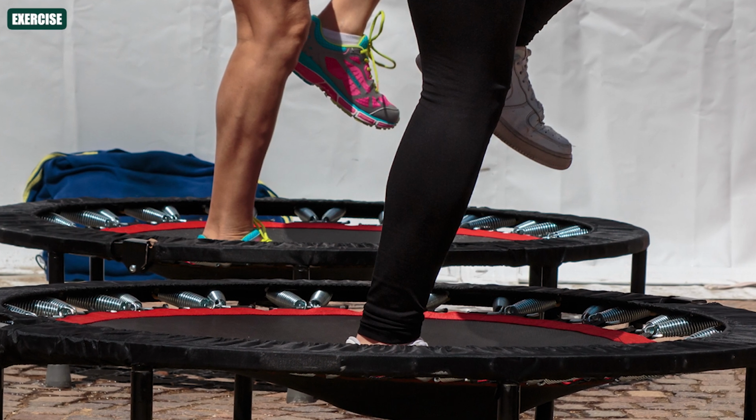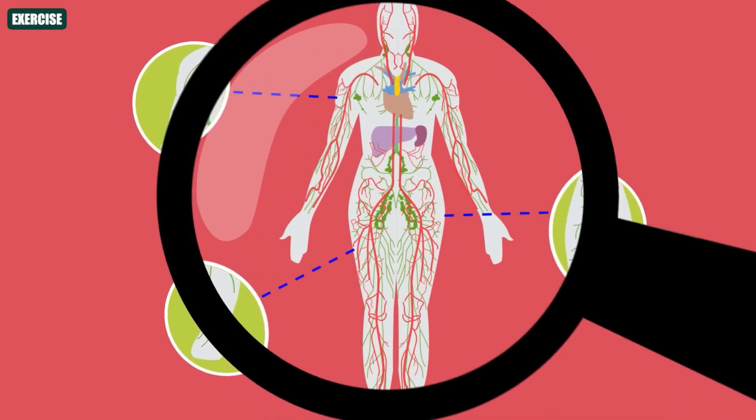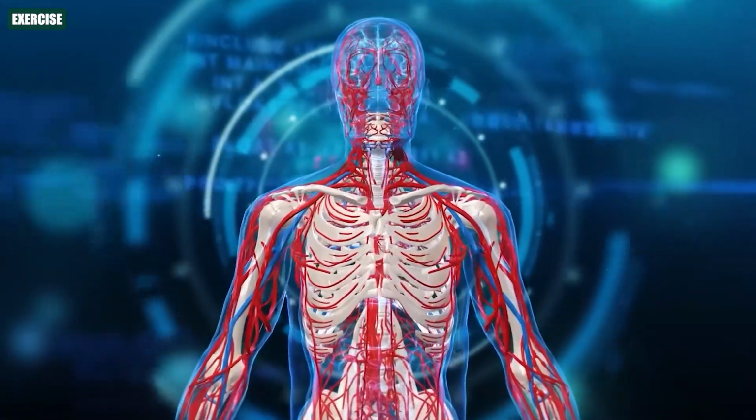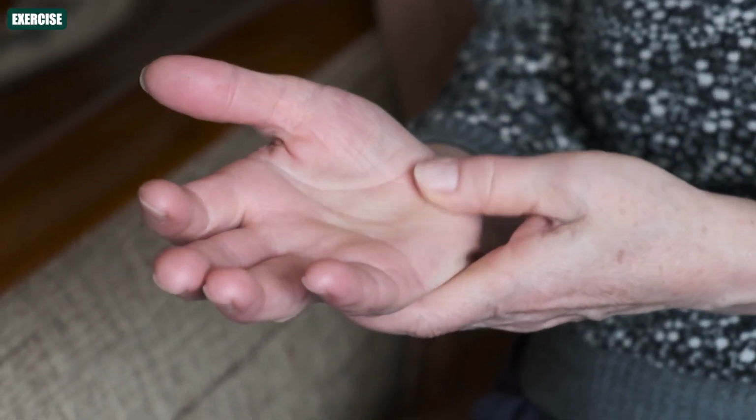Do you know what else the rebounder does? Barbara O'Neill says it can improve your lymphatic system. Your lymphatic system is a natural body cleanser that removes waste material from tissues through urine, sweat, or bowel movements. If your lymphatic system is working well, your body will be less acidic and therefore have fewer chances of arthritis.